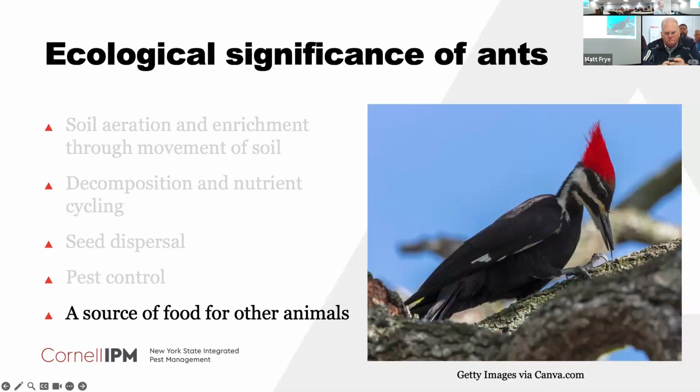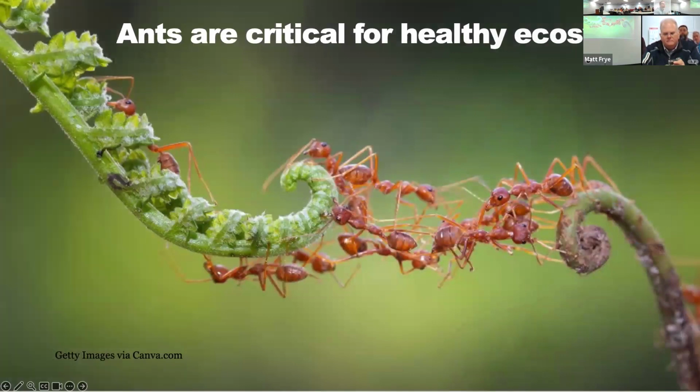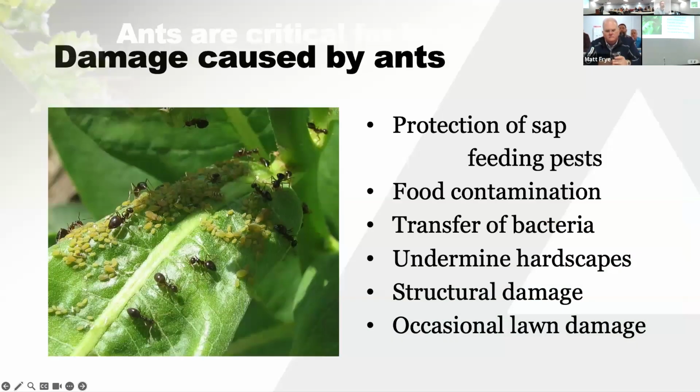Really importantly, ants are a source of food for other animals, and that includes especially the woodpeckers. This is a pileated woodpecker, and a great portion of that animal's diet is carpenter ants, and that is why they look for trees that might have hollows in them and dig in and find those carpenter ant colonies. So we know ants are critical for healthy ecosystems, and it really pains me when I see the pest product companies advocating for treating ants in the lawn. Ants are good in the lawn. They aerate the soil. So ants are definitely critical for healthy environments, but they do cause damage.